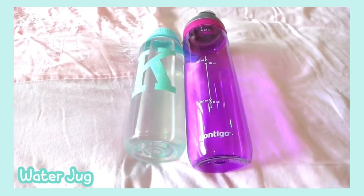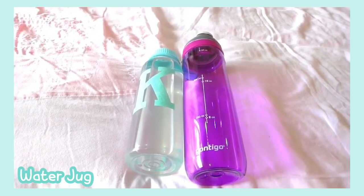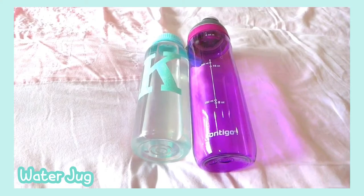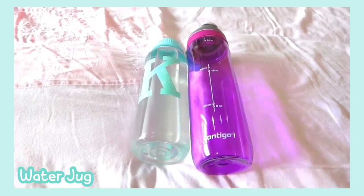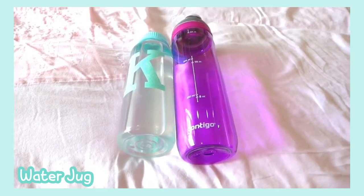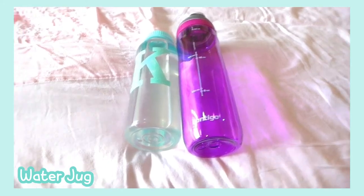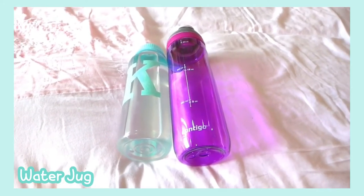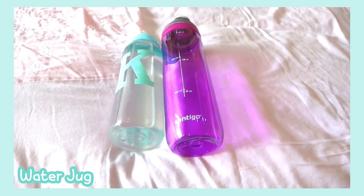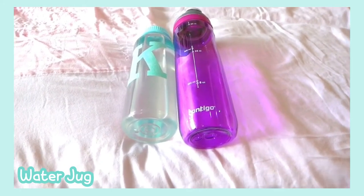Next thing that you will need is a water jug. A water jug will keep you hydrated. You can refill your water using the water fountain, and it'll save you money from buying plastic water bottles from the canteen, using one-time plastic and basically wasting your money. So I recommend you get a water jug that is 1, spill proof, 2, not going to break easily when it falls down.